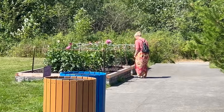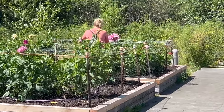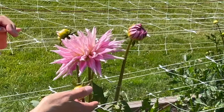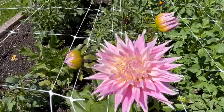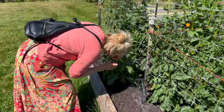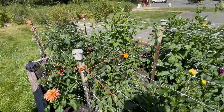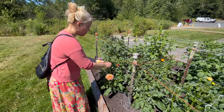Meg likes to sniff flowers. Some flowers smell really nice. Look at these beautiful flowers. Wow. Look how pretty that is. Isn't that beautiful? Very. Meg likes playing with flowers.